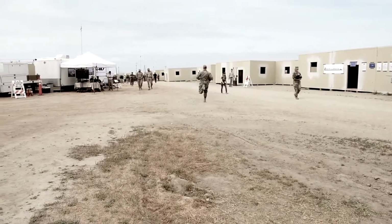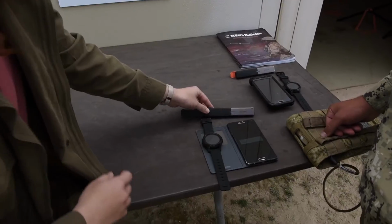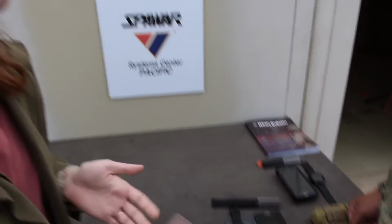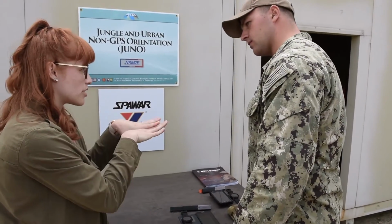Okay. I'm helping host the Juno project, Jungle Urban Non-GPS Orientation. It is also coupled with the Bond project that I'm working on, Battlefield Objective Navigation Display. This is for the GoTenna. So you're gonna scan for it and you're gonna open this up. What the GoTenna is, it's a low bandwidth VHF radio, so it's like a walkie-talkie basically. So you're able to send messages to other users.